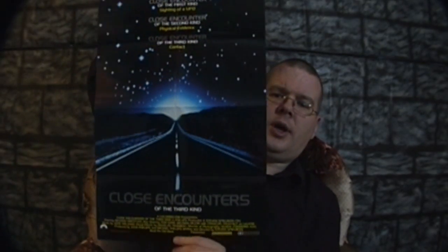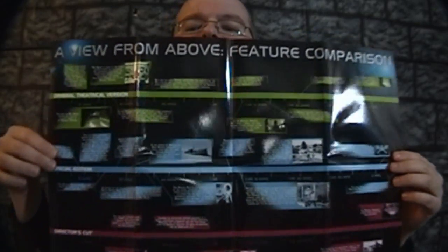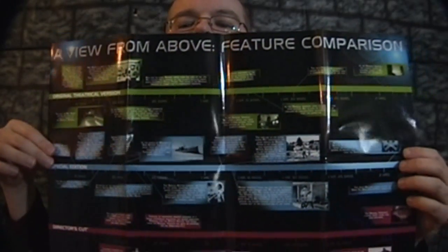First off, on one side, you have this cool reproduction of the original Close Encounters of the Third Kind movie poster, which is just beautiful. You can totally put that on your wall and make everybody jealous. But then on the flip side, you have this, called A View from Above Feature Comparison.